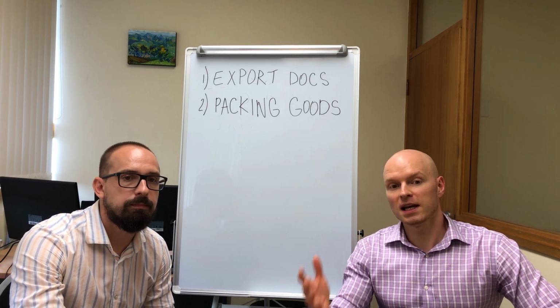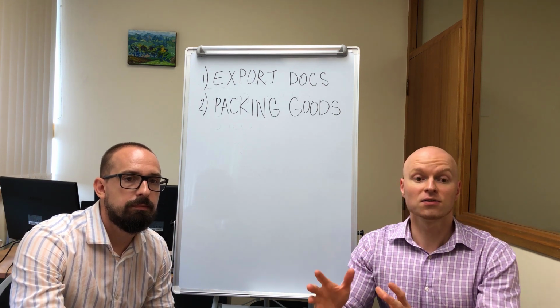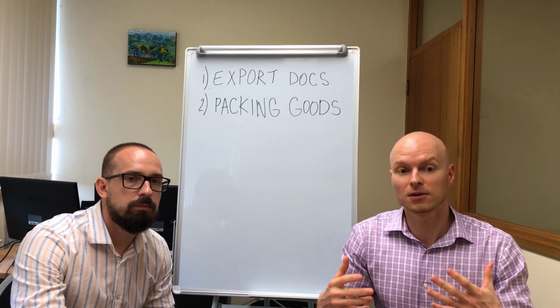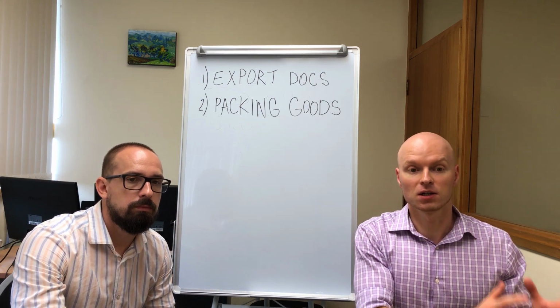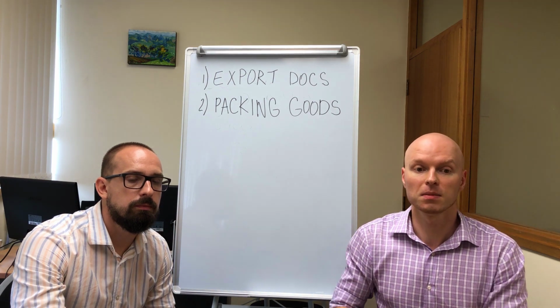And it could apply the same whether it's at the origin, because different countries have different export regulations. Some officers would like to check and do the inspection on the export side, and in many cases you will have another sort of inspection in New Zealand, whether it's from customs or MPI biosecurity.